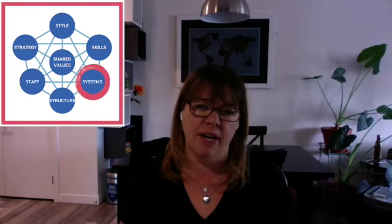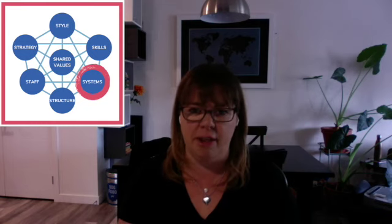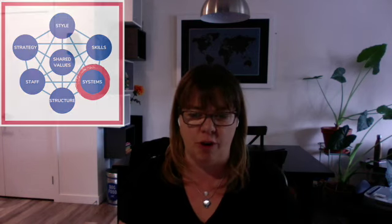If there is a period of time that systems are out of whack, it doesn't take long before some of the other elements fall behind or some of them overtake each other in order to overcompensate. So again, all of the elements in the 7S model are on equal footing and all need to be considered for the changes to be successful.